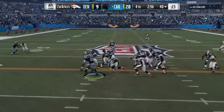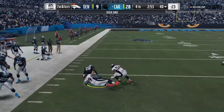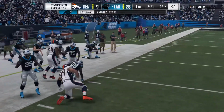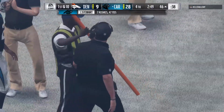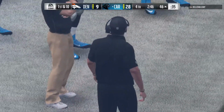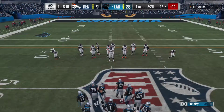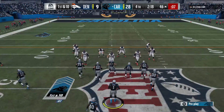On 2nd down, they run with Stewart. And now running right through it. And he'll be taken down, but not before he gets into enemy territory. They give him 14 yards that time and a fresh set of downs. So the run gets them the first, and now they operate with a fresh set of downs.